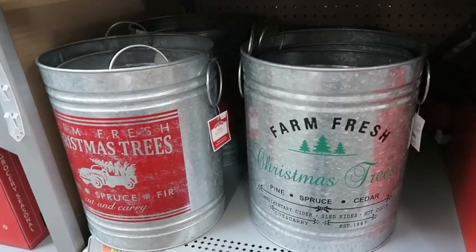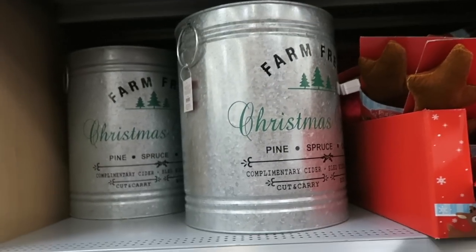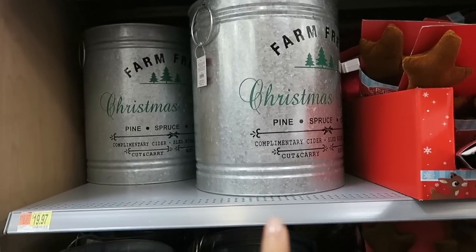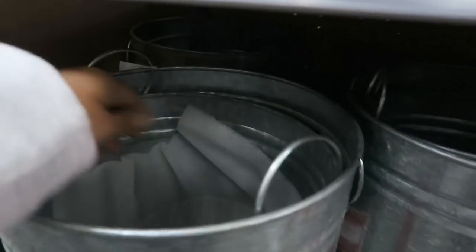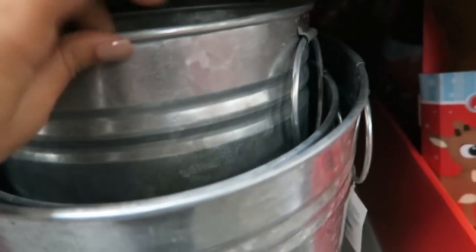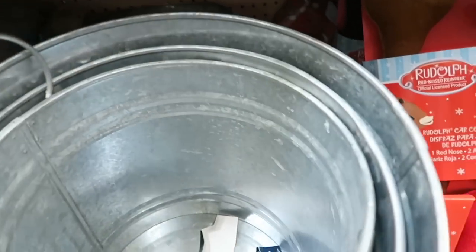And it looks like it comes in three different sizes. There's a smaller bucket in this one, so that's small, medium, and then there is the larger one. And those, let's see, the bigger one is $19.97. The medium size is $12.97. And the small one, how much is the small one? The small one is $4.97. Really? Wow.